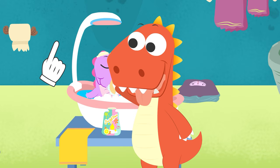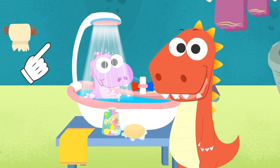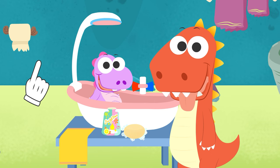Great. He's all soapy now. Do you know what the next step is, Eddie? That's it. Rinse all the foam away. Done. What now? That's it. We need to dry him very, very well so he doesn't get cold. All right, time to get the diapers on.